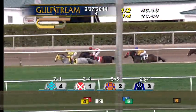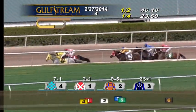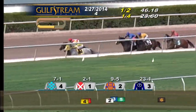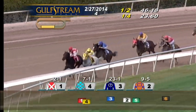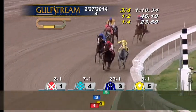It is Political Justice on top as they round the far turn. And Tarpey's Goal is now a neck back in 2nd by 2. Broom Street, Office in the Valley. And then comes Nevada, who just steadied, and Moman is still last. And they're coming toward the top of the stretch. Tarpey's Goal and Political Justice together as they turn for home. They went 3 quarters in 1:10-1.